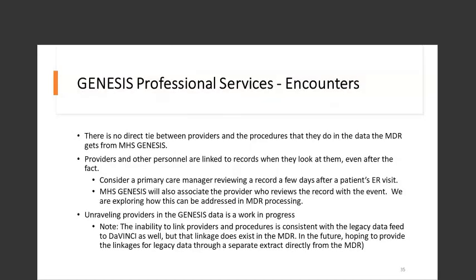I noted there's no direct tie between the providers and the procedures, and I actually already told you about the providers getting added to the encounter when they just look at a record. So that's a little bit of a problem. So unraveling this provider thing is a work in progress. When we resolve problems with Genesis data, we re-extract it and re-provide it, and we'll do that. The inability to link providers and procedures is actually consistent with the legacy feed to DaVinci, but we are hoping to be able to add that linkage to both legacy data and hopefully Genesis data moving forward.